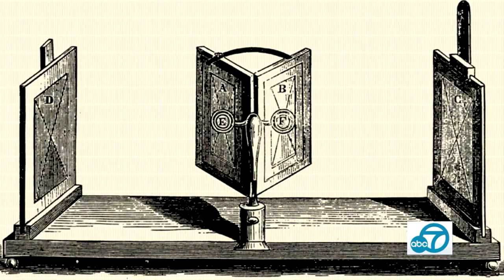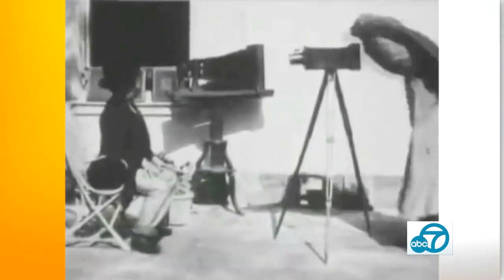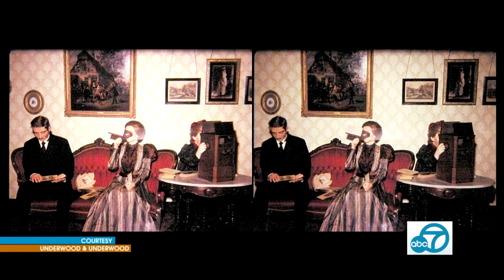A British scientist in 1838 named Sir Charles Wheatstone, surmising that because our eyes are set slightly apart, we see two different views of the world, built a device called the stereoscope. Early photographers learned they could shoot a photo, move the camera slightly to the right, shoot a second, stick it in a stereoscope, and see 3D. Up until the early 20th century, stereoscopes were the main way of entertaining at home.